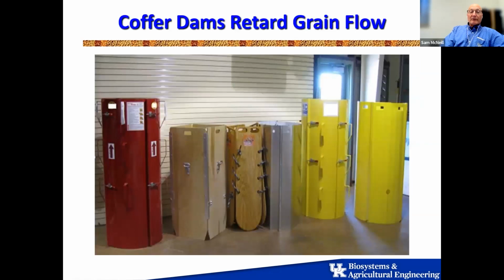Some can be made on the farm. There are design plans where you can build it yourself, but many commercial ones are available as well. And again, many EMS teams around different counties in the state have procured these either from grant funds from the ag department or other sources.